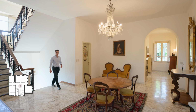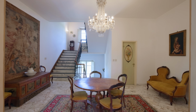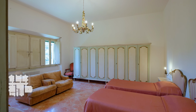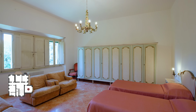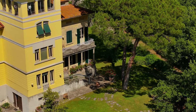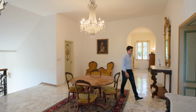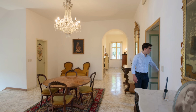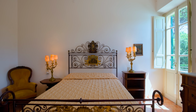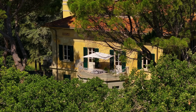Welcome to the first floor of the villa. Also here we find a spacious reception room like a real noble villa. From here all of the bedrooms connect. In fact, on this side we have two bedrooms, one in front of the other, and in the middle we also find access onto a nice balcony overlooking the private park. On this other side we find access to a third bedroom which has a different color of flooring with different marble, and also has access onto its own private balcony overlooking the front part of the villa.